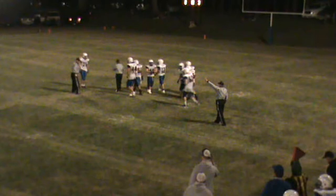The clock's got to run out this time. I would think so. Out of the shotgun, spread wings. There it is. And the pass is complete for the touchdown as the clock runs out of the first half.